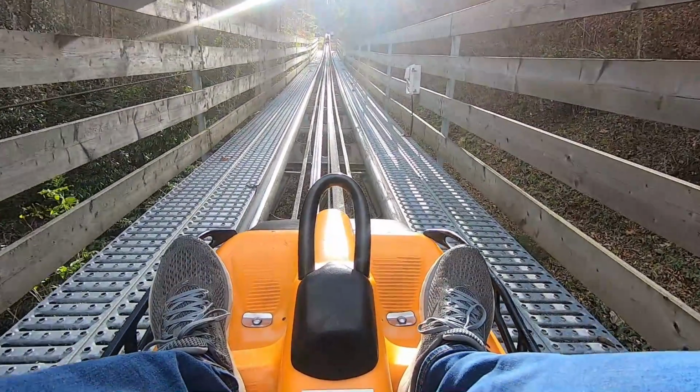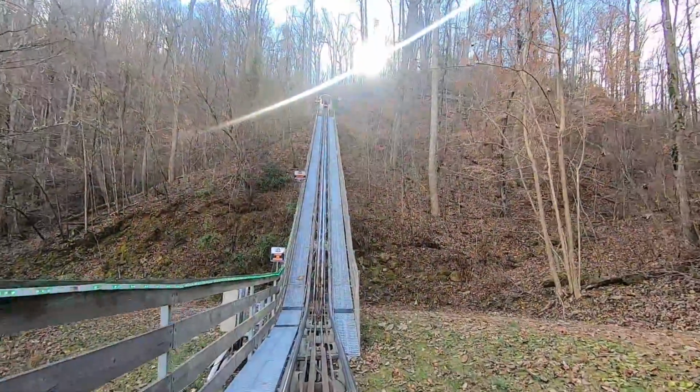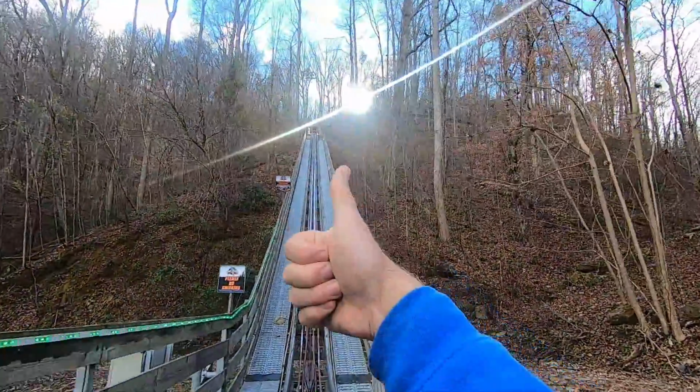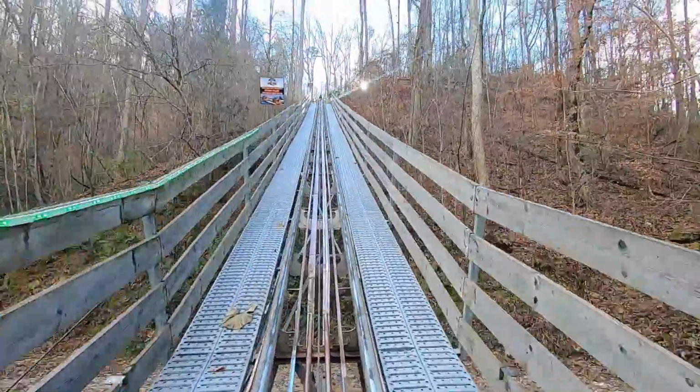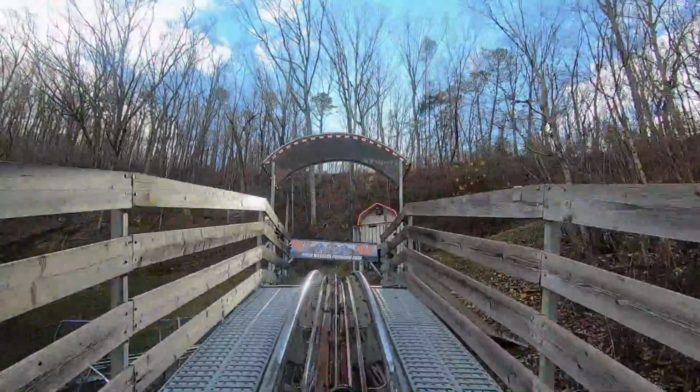Then there's the mile-long downhill run. That's the Alpine Coaster, the one in Pigeon Forge, our favorite. The lines are shorter in the daytime, but I tell you, do it at night.